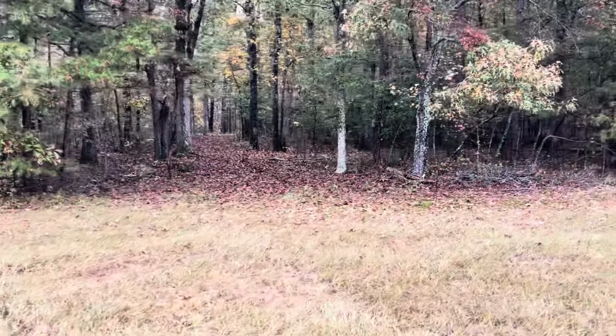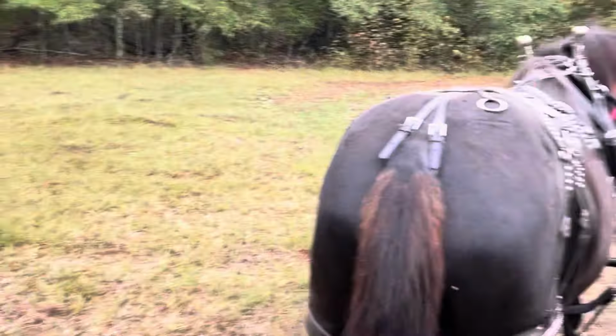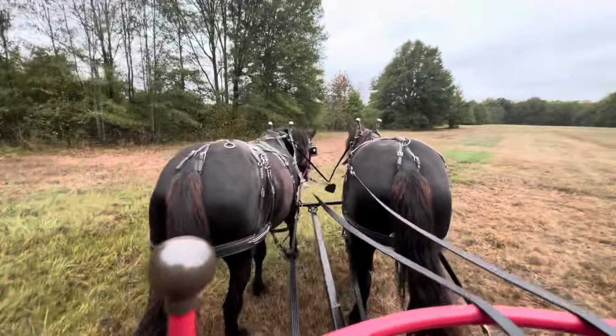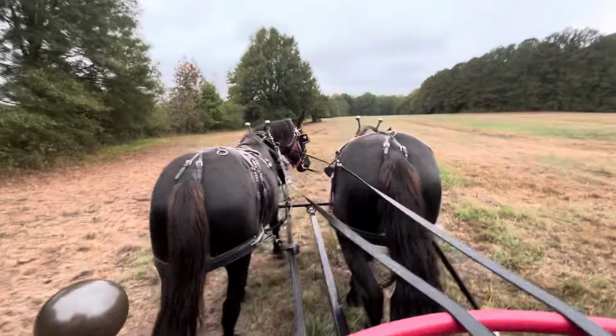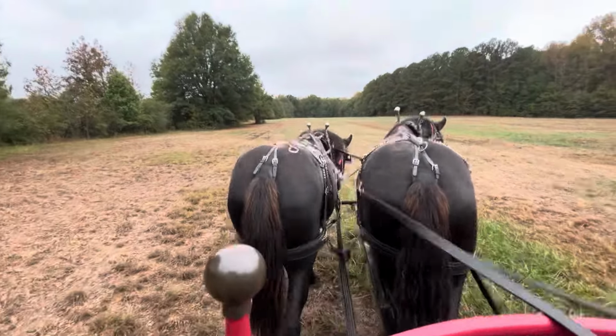So that's typically where we go in, right there. It gets us over to the dirt road. And the girls are kind of wondering why we're not going in there. They're kind of on autopilot and they just want to go right in there. Get up there, guys.